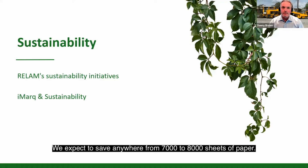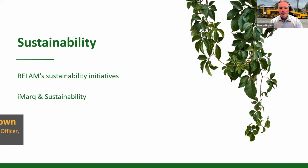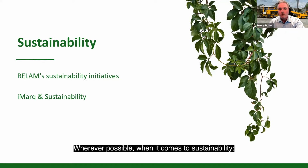We expect to save anywhere from 7,000 to 8,000 sheets of paper. The time it takes to print it, to bind it, to deliver it. So wherever possible, when it comes to sustainability, we want to eliminate waste and then reduce the energy consumption it takes to meet our current level or exceed the current level of our output. And so finding solutions to better utilize or repurpose materials is going to be key going forward for us.